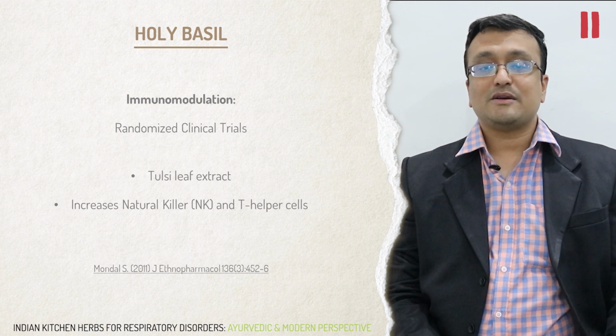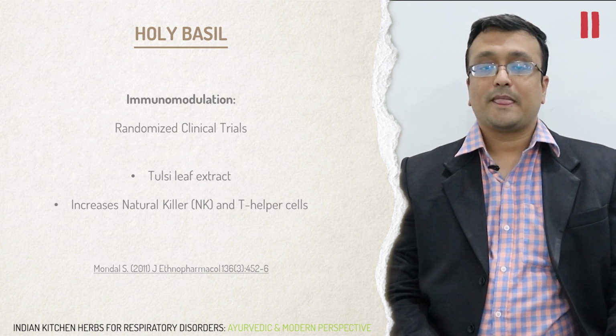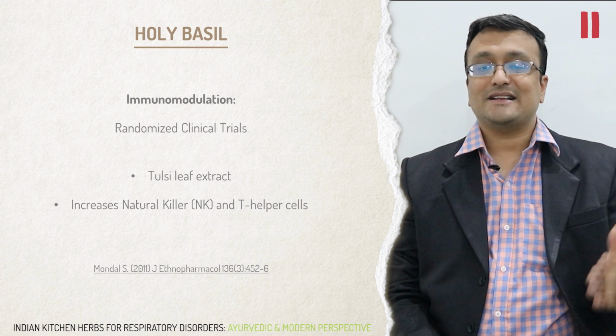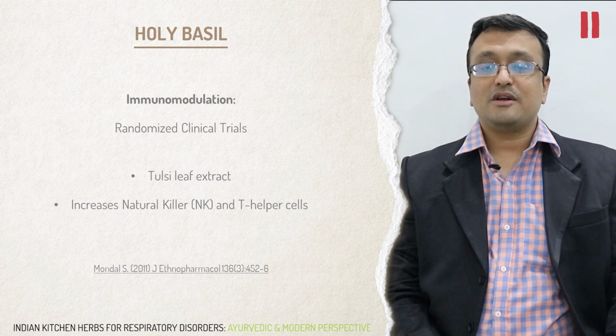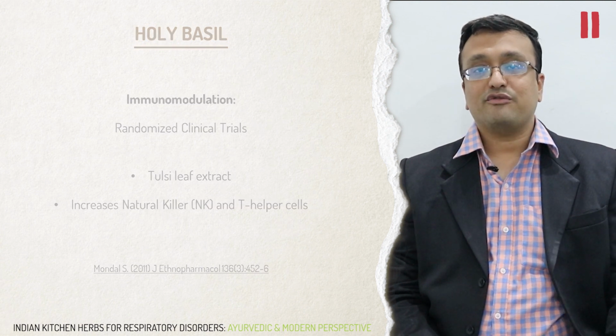Randomized clinical trials have also been done to evaluate the effect of the holy basil on the immune system. It was found that the holy basil increased the immune response with increased natural killer cells, that is the NK cells, and T helper cells in healthy adult participants, compared to placebo volunteers, after 4 weeks of 300 mg of tulsi leaf extract taken daily before food.